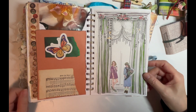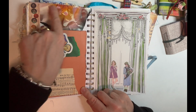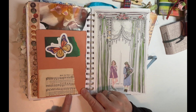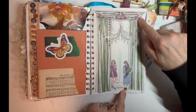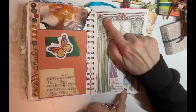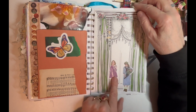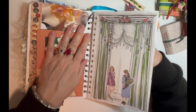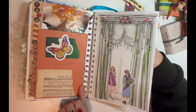And then the next page, again, this is just paper with all these buttons on. There's the other part of that flower. Some old music paper here. And then these are stickers, and this was out of a book that was explaining how to make window dressing. I coloured these in a little bit and then put them there, two girls standing there. What's nice about this is a good strong book, a good strong diary.